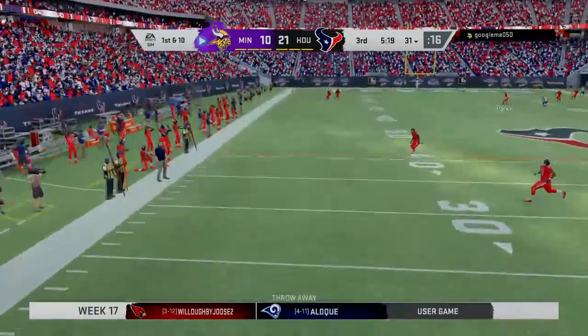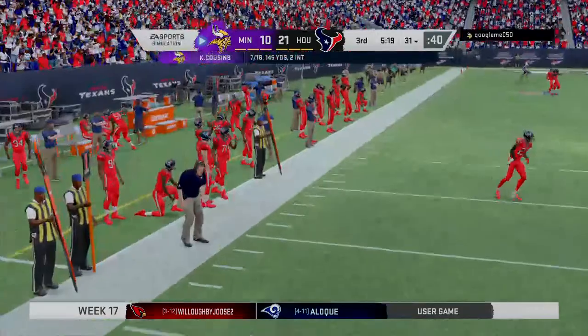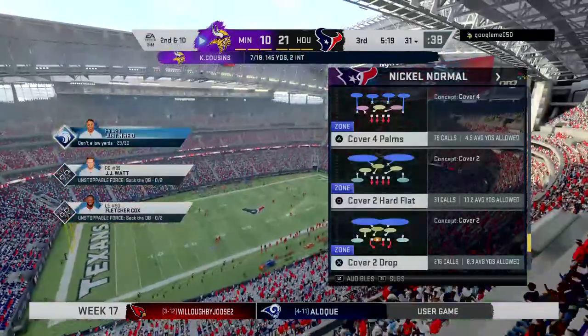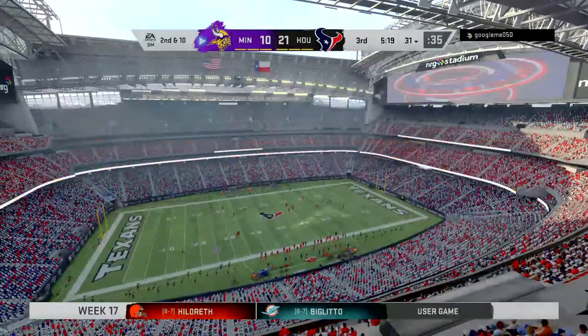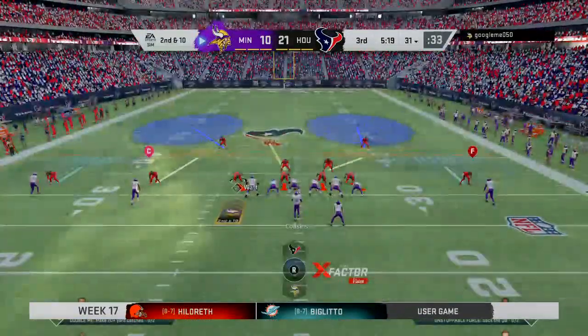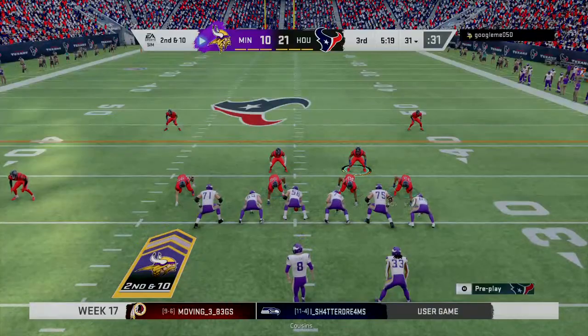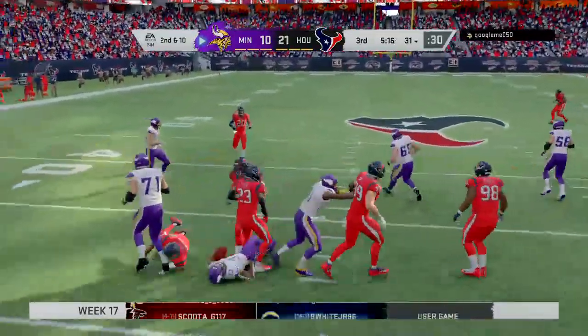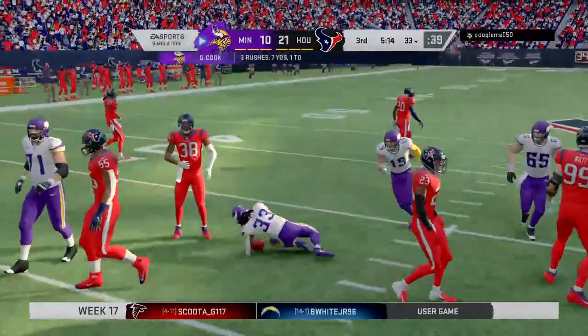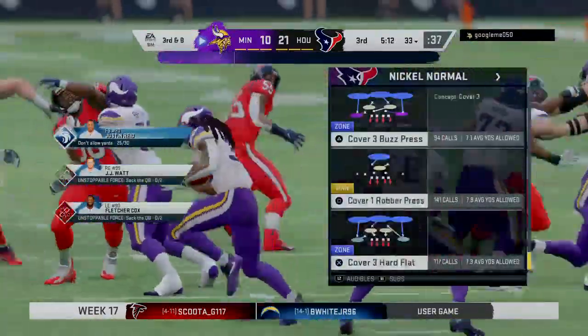Buying time to his left. And that is incomplete here. Got out of the pocket. Didn't look like he had anybody open, Charles, so just gets rid of it. And a good play by him. If no one's open and you don't have a running lane that you want to take, make the right choice. Get rid of it. Live to fight another down. 2 yards on the carry there, and it's going to lead him to third down.